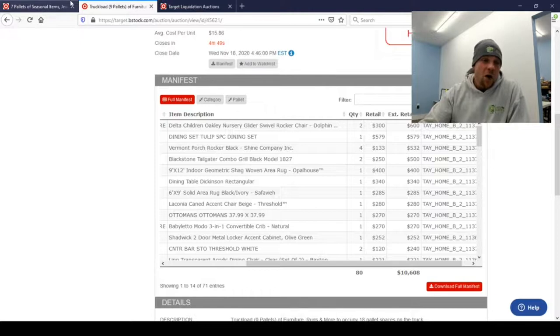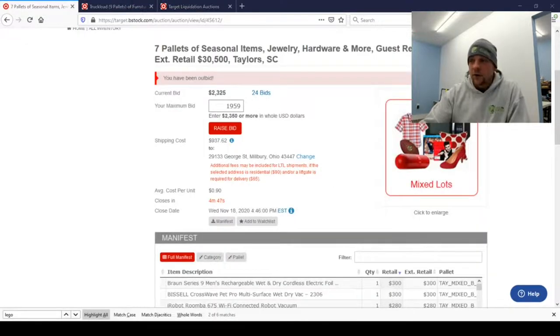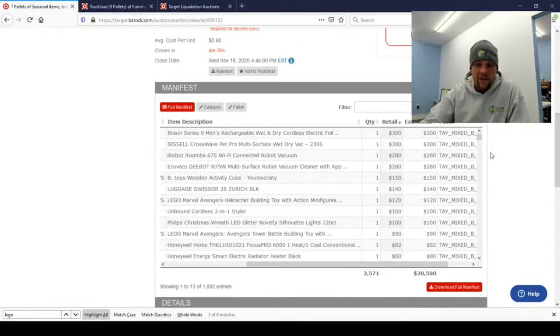So it's a tough call, because what do you do here? You got either the seasonal items you go on, and that puts us down to 20 pallets, which is fine. And the seasonal items, that would be 10 cents on the dollar. But again, guys, it's going to be a lot of small stuff.